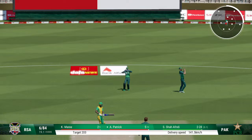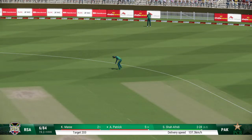That's wild. Nothing elegant about that shot. Just not timing it at all. It's poor play. Brilliant diving stop. Just can't seem to get the ball away. That's the third dot.